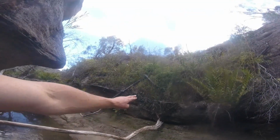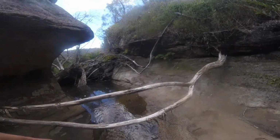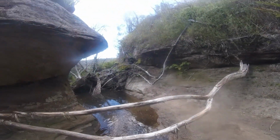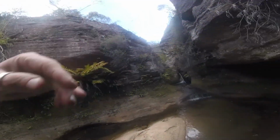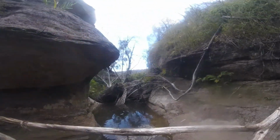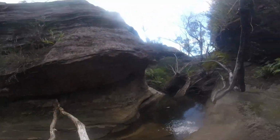So I could maybe actually climb up this. The branch here. I don't know if this has been put by someone or it just happened to be here. But you could almost get up and then go around. Either that or I got to go back through where I just went and then climb up somewhere else, back out. This would be faster, so we'll try this.